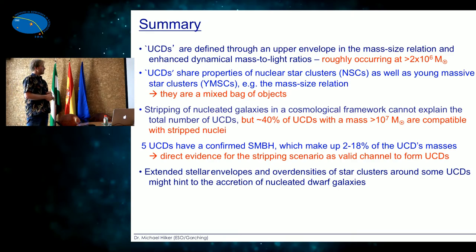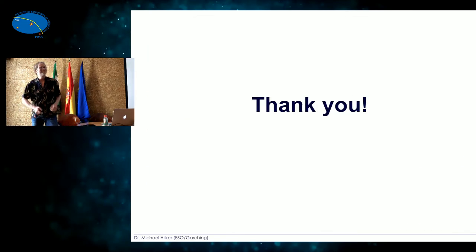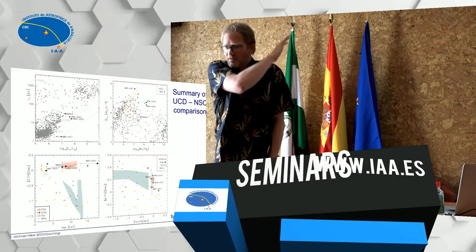So far, 5 UCDs have a confirmed black hole mass, which makes up 2 to 18% of the UCD mass. So this is the direct evidence and the best. And we have some with extended envelopes and accreted nuclear star clusters. I think, thank you. I leave this slide up a little bit because it summarizes everything. So there are the plots.